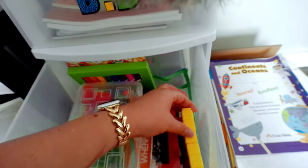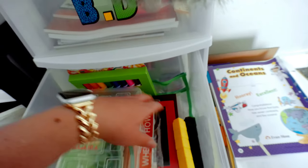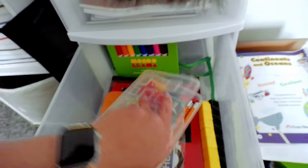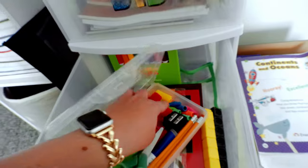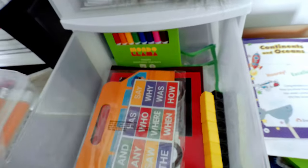I hate these yellow ones. These yellow ones come apart easy. Same thing, his is pretty much the same setup as Brian's. Sharpener, but he has scissors. And then, yeah, two erasers, crayons. I'm also going to write their names on these. I just haven't yet. I want to get a label maker.